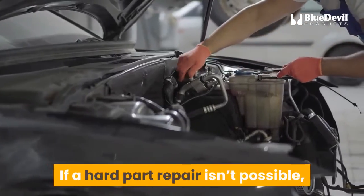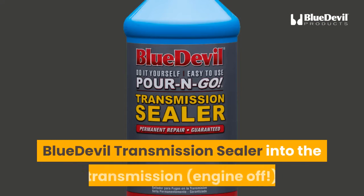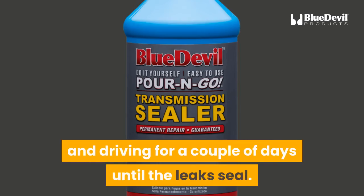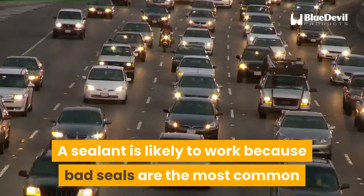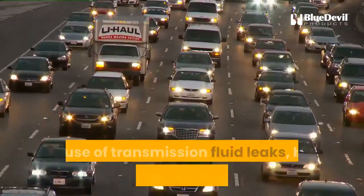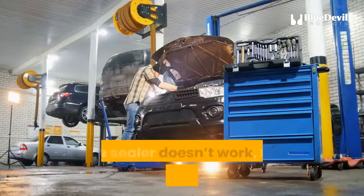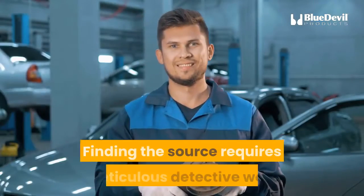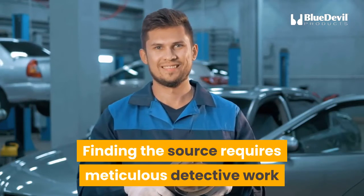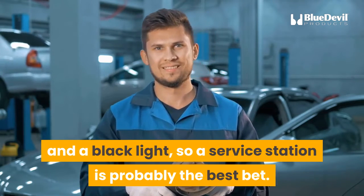If a hard part repair isn't possible, the next best option is pouring a bottle of BlueDevil transmission sealer into the transmission, engine off, and driving for a couple of days until the leaks seal. A sealant is likely to work because bad seals are the most common cause of transmission fluid leaks, but they are not the only culprit. If the sealer doesn't work, take the car in for repair. Finding the source requires meticulous detective work and a black light, so a service station is probably the best bet.